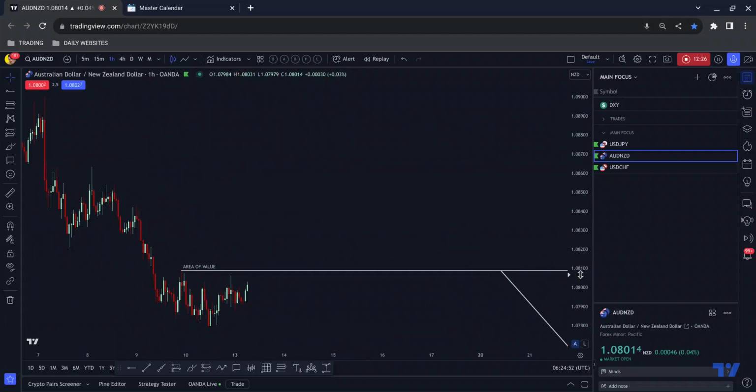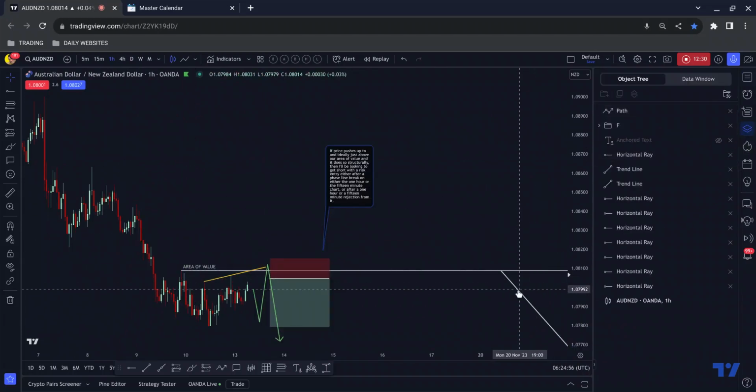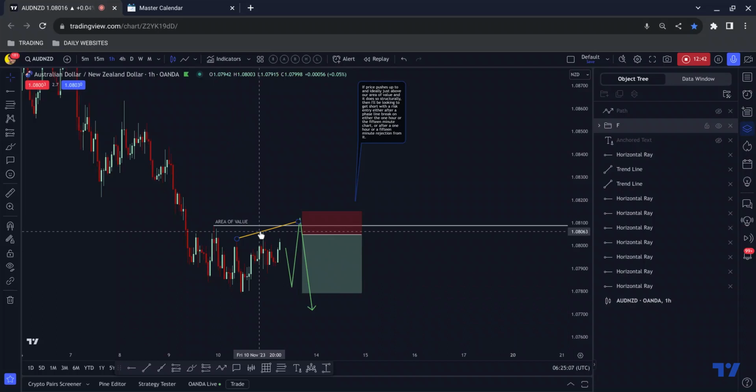So what I'll be looking for today, if we just analyze this structure and being mindful of the time, I will be looking for the following. Okay, so we got the footprint there. What do we have? We have a near miss there. We have another near miss to that area of value, which is a bullish wick. These bullish wicks often get filled.